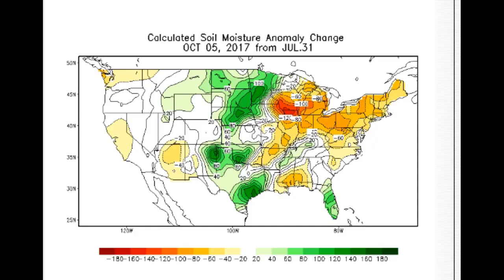Also, this is soil moisture, from the period from July 31st through October 5th. You can see we're in the lower percentiles here. Nothing as severe as the lower Great Lakes, but needless to say, I think this has been playing a role and a little bit of havoc with our fall foliage.